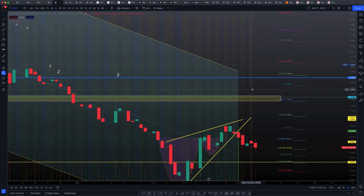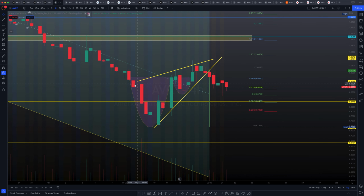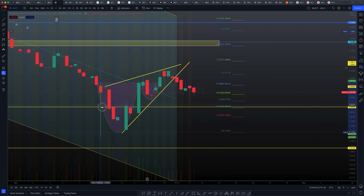Okay, so we do have the AVCT asset loaded on the 4-hour chart right over here, and we did notice that we were within a rising wedge. And usually these rising wedges present a bearish outlook by nature. So the price objective could actually be, we can take the trend line from the top of the triangle to the lowest point of the triangle, which could be right over here, and we can apply it into the breakout zone for an implied target.